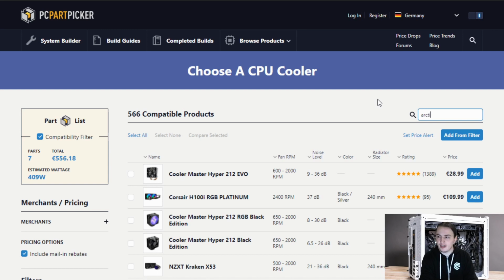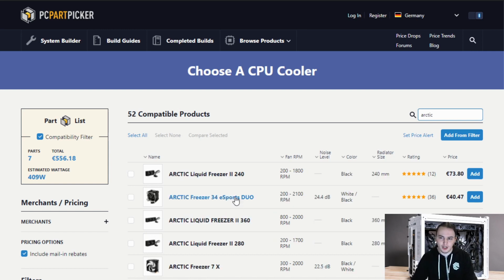either an Arctic Freezer 34, so this one, or you could go for the Arctic Liquid Freezer 240 mil in this case, which is an excellent cooler. And if you're going to watch Gamers Nexus video on that, then Steve is going to tell you exactly why. So just in this case, we're going to go with this one.